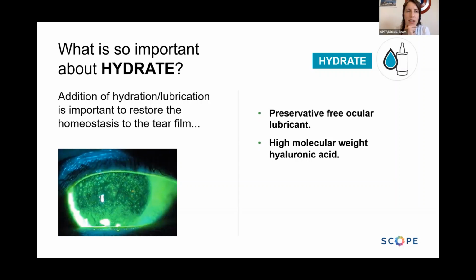Can I ask a silly question? Yeah, sure. Why do they have hydrating drops that do have preservatives in them if they're known in the research to be so damaging? It's mainly the price, if I'm honest. Hypromellose, when it first came out, was the best drop on the market, and the way to prolong its shelf life was to add a preservative to it. And it's now the cheapest. I think it's about, correct me if I'm wrong, £1.90 per little vial of that. So it's mainly the price that goes into that factor.